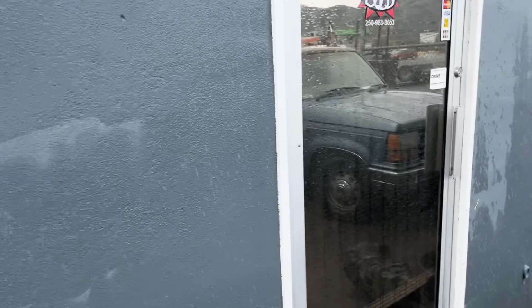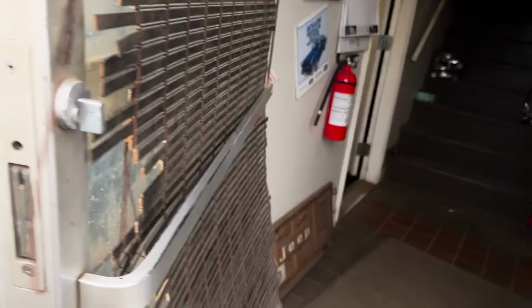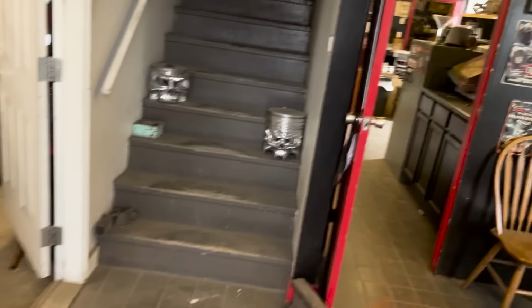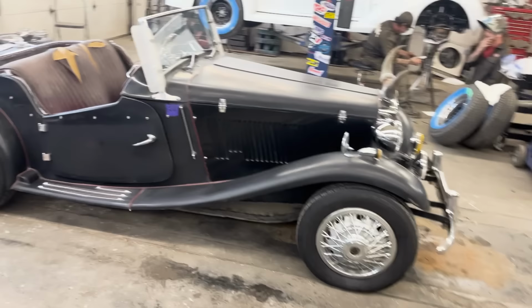Mike and Russ Brothers, just gonna pop in and see what our buddy James is up to at Dubs Customs since I'm in town. Probably a whole lot of stuff going on in here. Oh, you got a Bronco. Oh, we got a Nova. Jeez, I think I recognize this. What's going on, James?